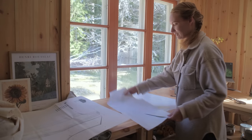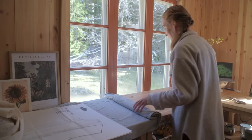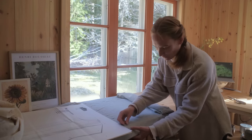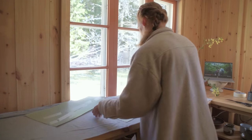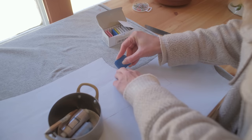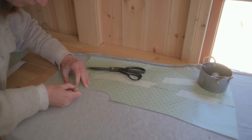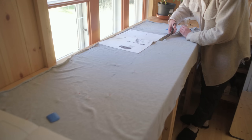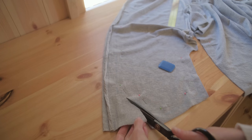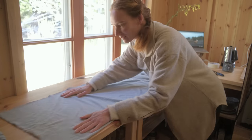Now we have the front and the back. It took me a while to get this flat on the table. It's very warped. Let's see how this fits. Okay, the back side is going against the folded sides. Widest and longest I managed to get it.